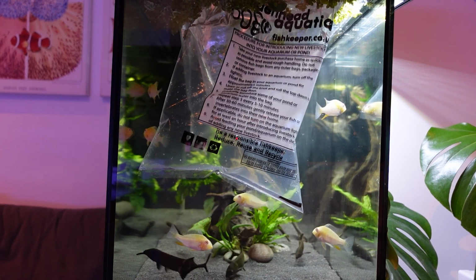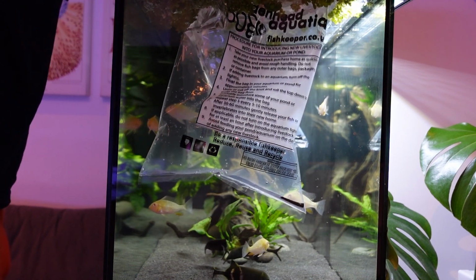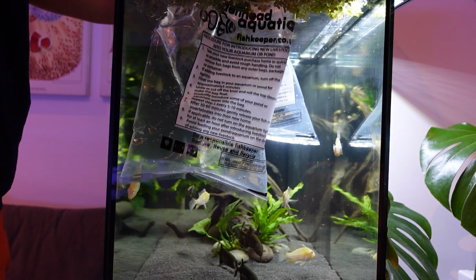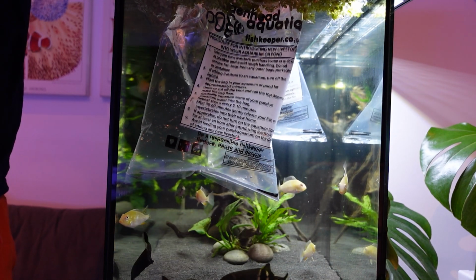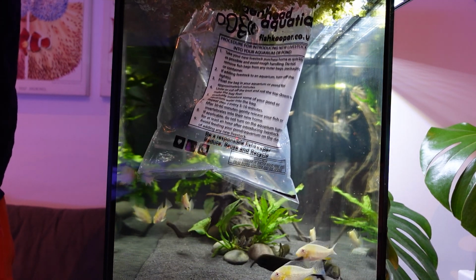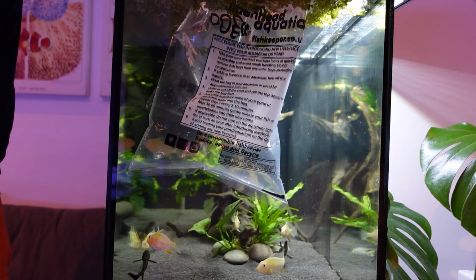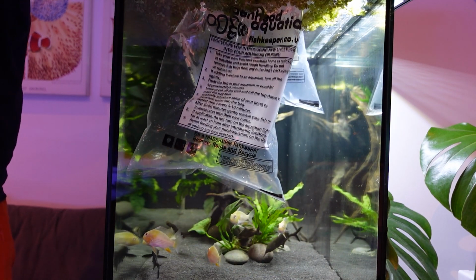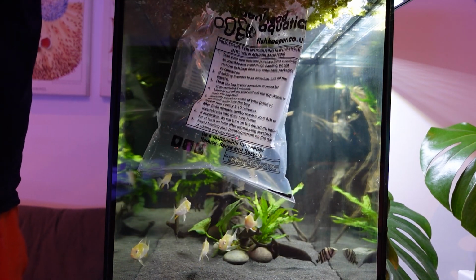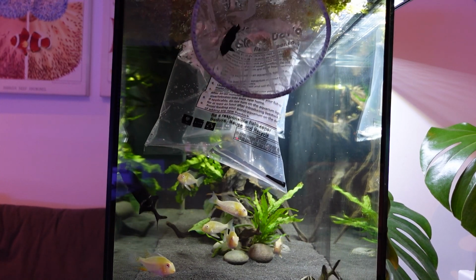So I've just got that second bag open, rolling it down now. I'm not doing any drip acclimation or adding any of the water from the tank into the bags. I just want to get them out of their bags as quickly as possible once they've temp acclimated. Now this is definitely the bigger Datnoid, and for those of you who don't know, these are Datnoides microlepis. These are the Indonesian Datnoids, not to be confused with some of the other species.